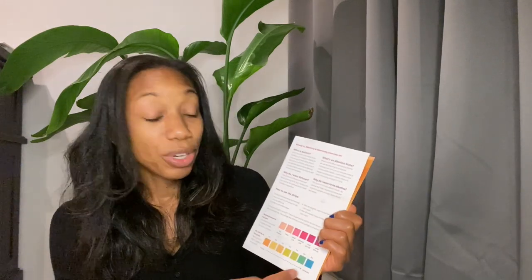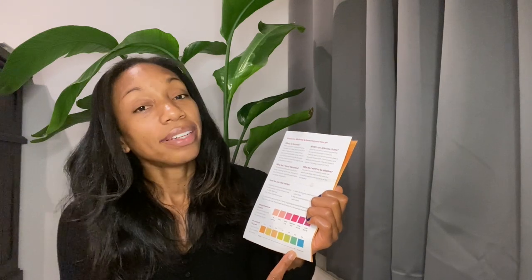First thing when I wake up, I want to see if I'm being healthy, if I'm eating healthy and drinking a lot of water and hydrating. First thing you do when you wake up, you should see that you are alkaline. Very important. So it's always the darker color green.